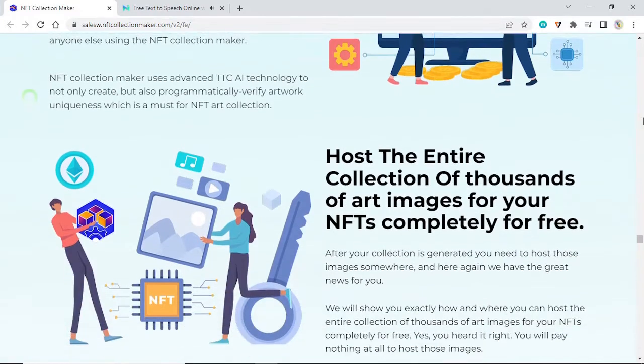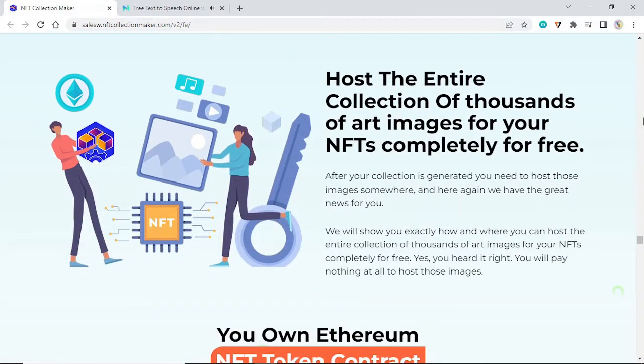Host the entire collection of thousands of art images for your NFTs completely for free. After your collection is generated, you need to host those images somewhere, and here again we have the great news for you. We will show you exactly how and where you can host the entire collection of thousands of art images for your NFTs completely for free. Yes, you heard it right.